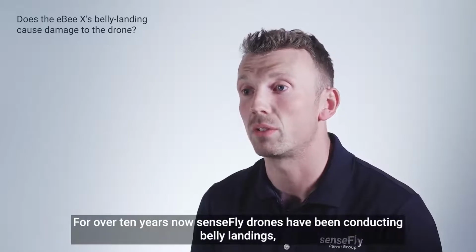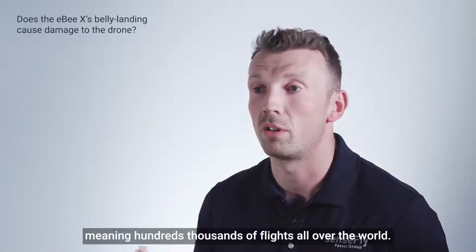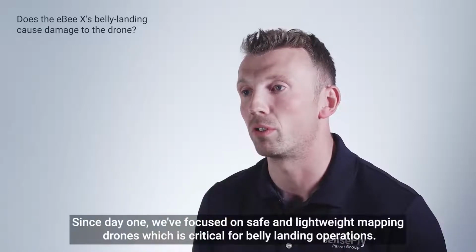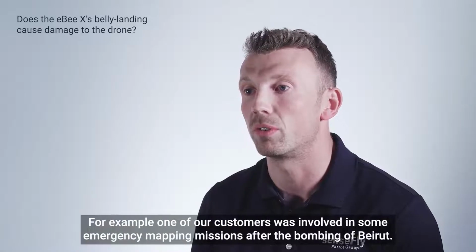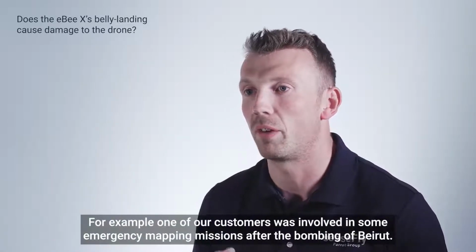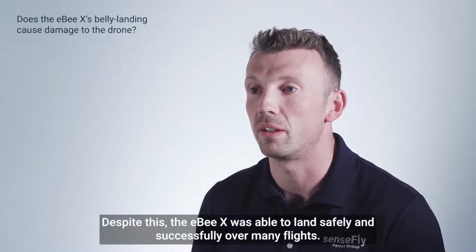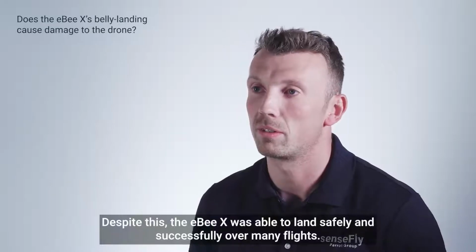For over 10 years now, senseFly drones have been conducting belly landings, meaning hundreds of thousands of flights all over the world. We've since day one focused on safe and lightweight mapping drones, which are critical for belly landing operations. For example, one of our customers was involved in some emergency mapping missions after the bombing of Beirut. Conditions were naturally very difficult and the terrain was very rough. Despite this, the EBX was able to land safely and successfully over many flights.